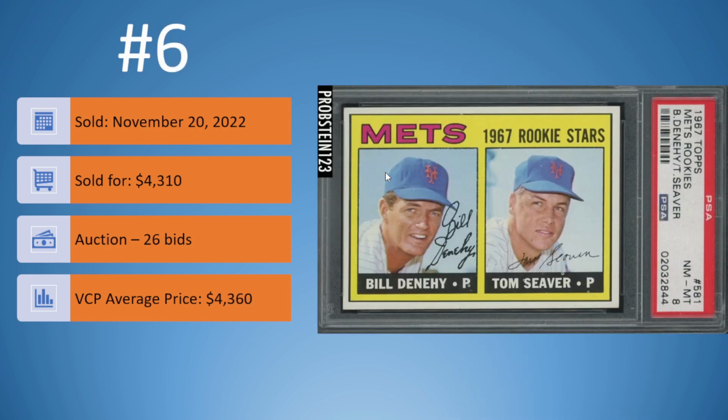At number 6, we have the Tom Seaver rookie card from 1967 in a PSA 8. That's one sharp-looking card. You do have a couple fisheyes there in that black area, very minimal. The centering may be slightly off, but that looks like one sharp card there for Tom Seaver's rookie card. This one sold on November 20th for $4,310. It was an auction, 26 bids, sold right around the VCP average price of $4,360.